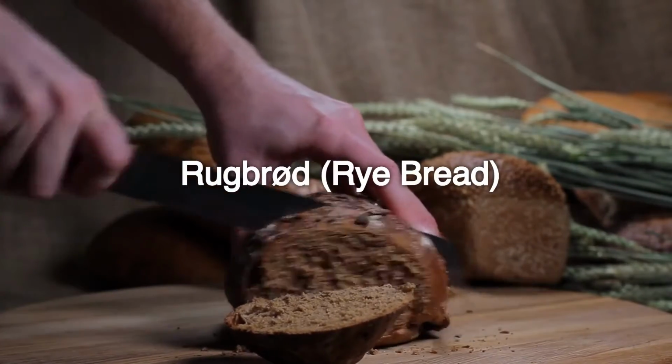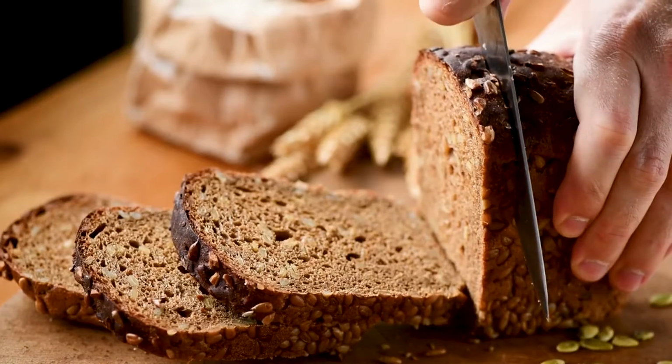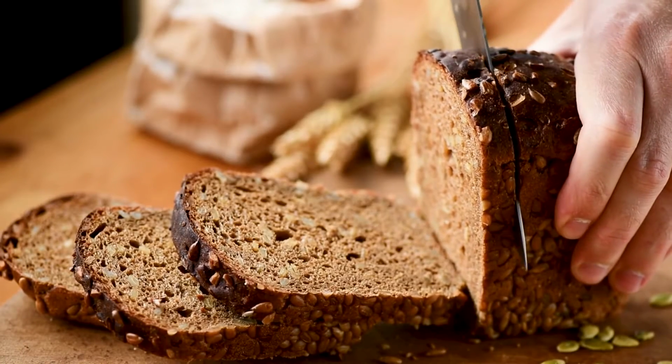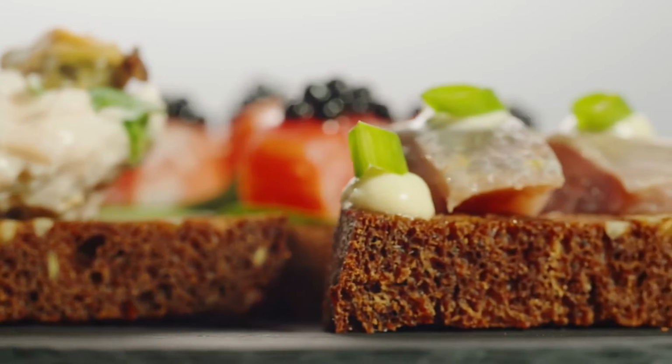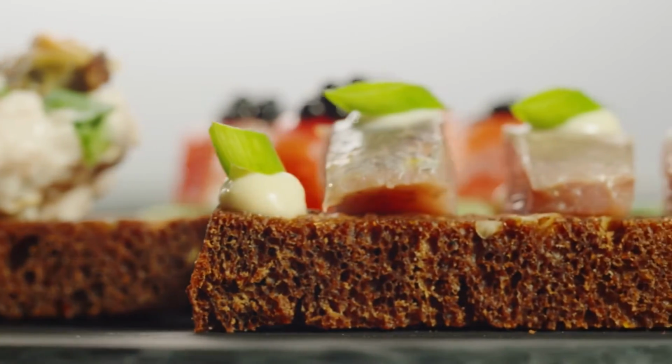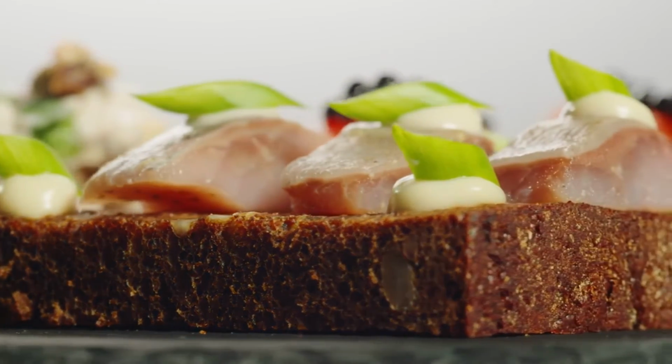Rugbrød, rye bread. Rugbrød refers to an everyday type of rye bread in Denmark. Dense, dark, and a bit sour in flavor, it forms an essential part of Danish cuisine and is used as the base for smørrebrød open-faced sandwiches.